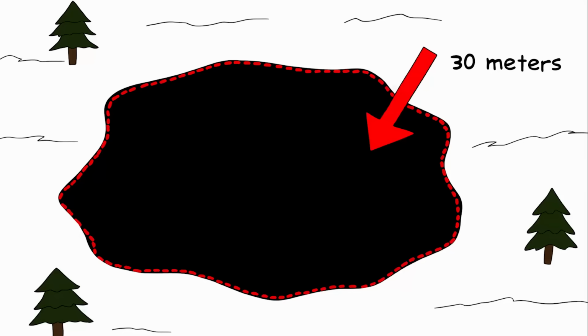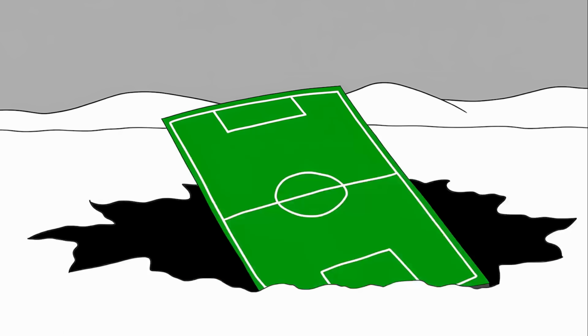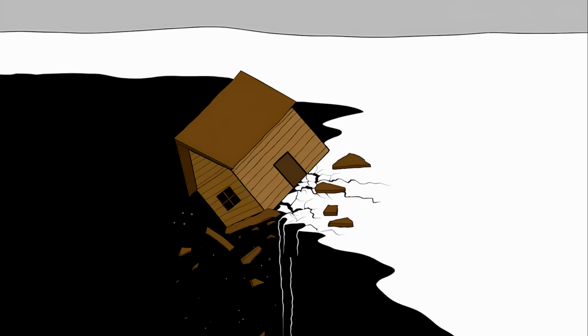The crater is expanding at about 30 meters per year. That's like adding a football field to its size every 4 years. The locals call it the gateway to the underworld because it keeps swallowing up more and more land.